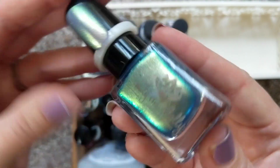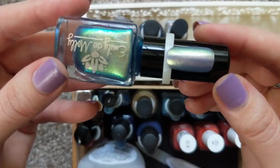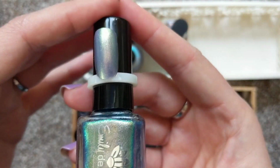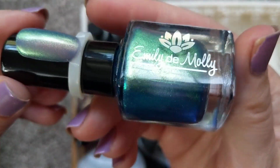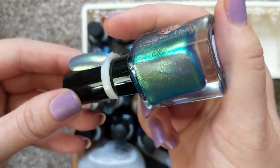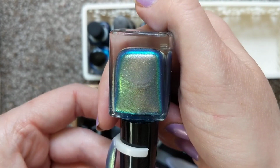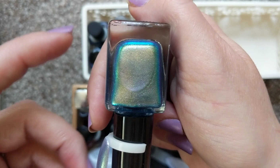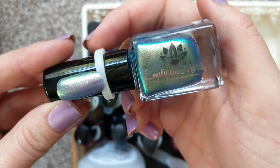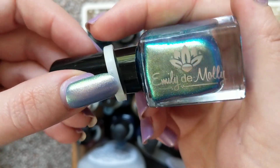Another favorite and must-have is Emily DeMolly, Save Your Boredom. I could have picked almost all of my Emily DeMollys, but I tried to limit myself. So this one was the first one that I grabbed. This is just this beautiful pastel multichrome that is, again, rainbow in a bottle, if I can get it to show up. It is this sort of limey green with the teal, green, blue, and pink in there. It's gorgeous. Absolutely stunning. I absolutely love colors like this.